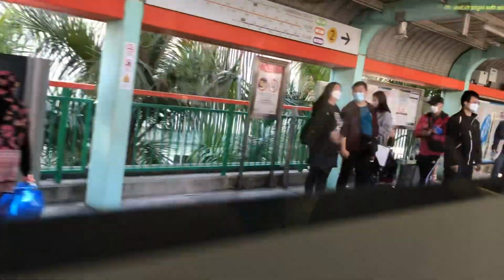Chongfu. Wow, this stop has so many people that actually there are MTR staff on the platform.